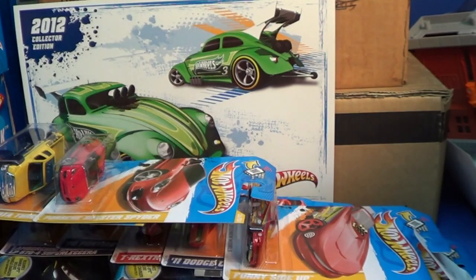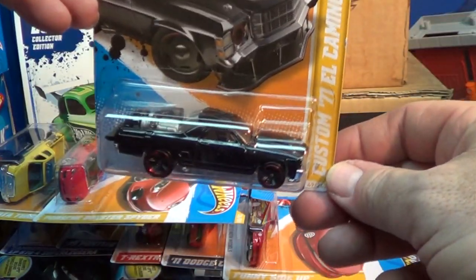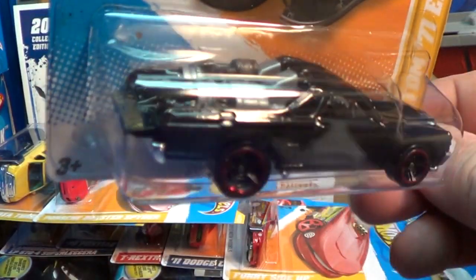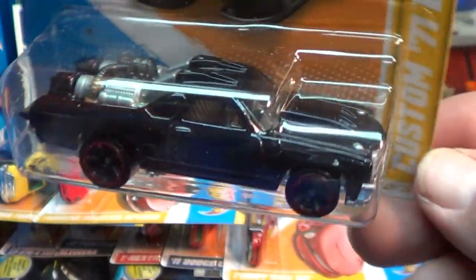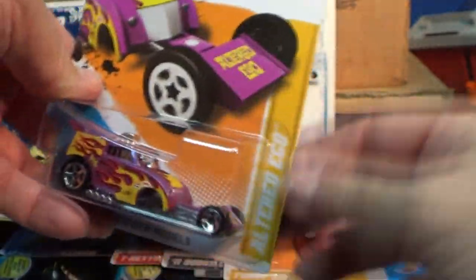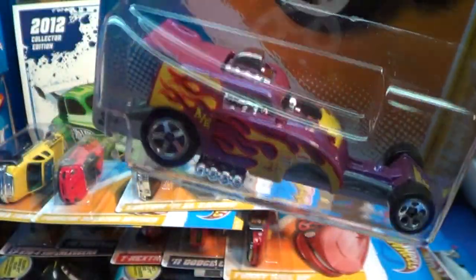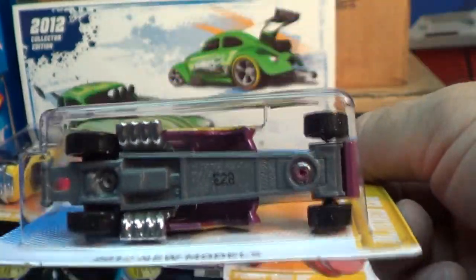Okay, here's some of the last 2012 models. We got the Custom 71 El Camino. This baby's hot. I got a couple of them, couldn't resist. I'll be opening them in another video. Altered Ego, interesting creation. This one might actually have been designed by Larry Wood. I have to double check.